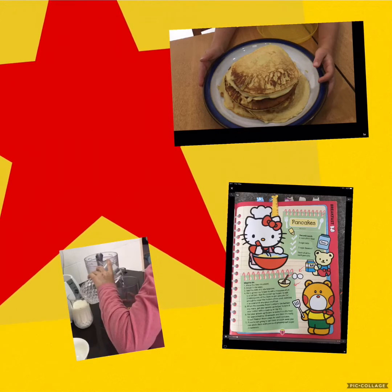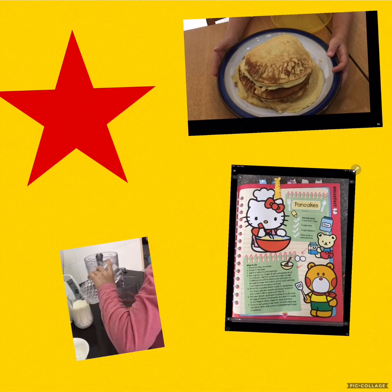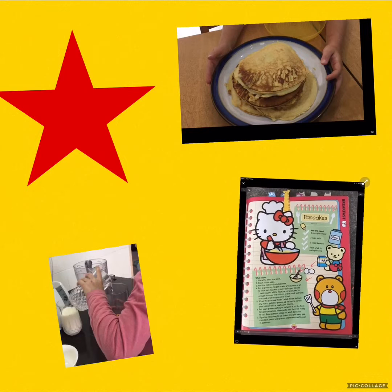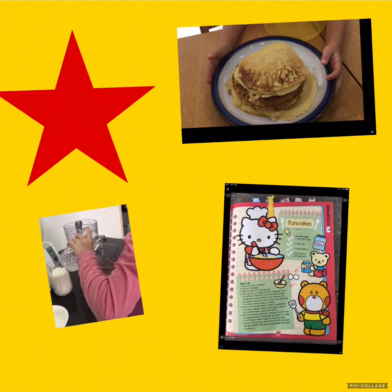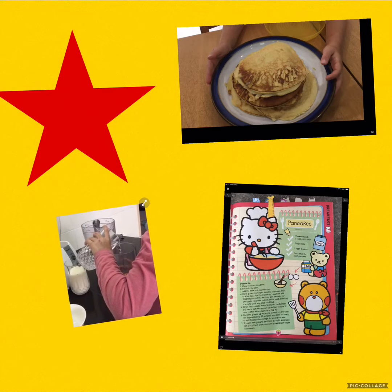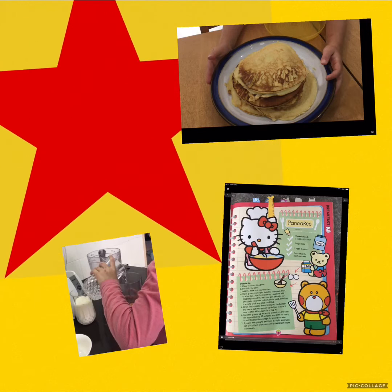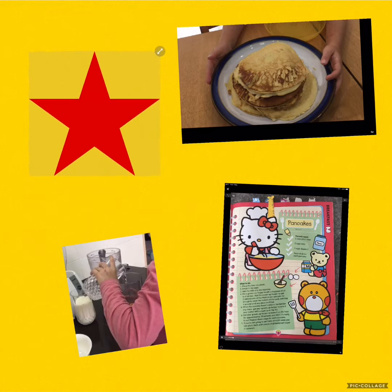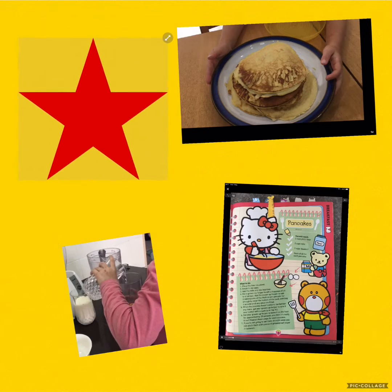And this is a Red Star challenge inspired by Darcy, Daisy, and Sparsha. Darcy and Daisy both made pancakes in the kitchen, while Sparsha made a sweet lassie. Your Red Star challenge is to help your mom or dad in the kitchen make something or bake something which involves you doing the measuring.